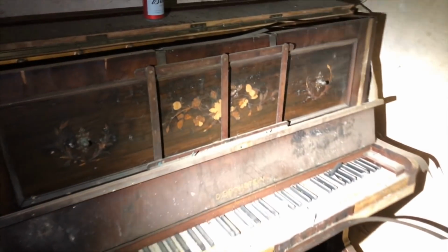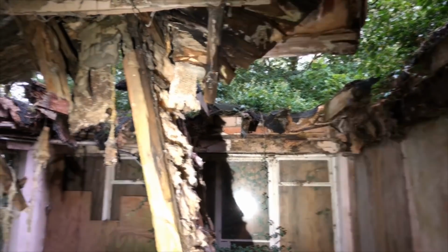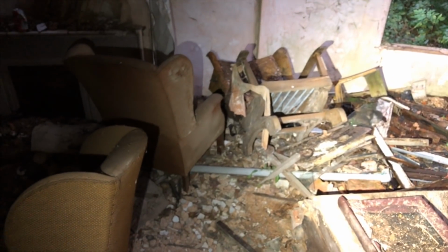We've got a piano, a very nice piano here. Sadly, it doesn't work anymore. This house looks like it's been empty for a very, very long time. As you can see, the whole roof has completely collapsed there. I didn't even see that little rocking chair there. That's pretty cool.